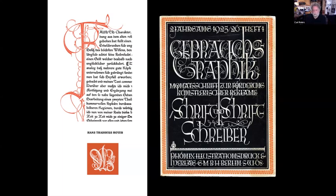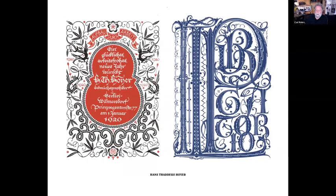And he did traditional lettering that he then pushed to psychedelic limits. This is the cover of the calligraphy issue of Gebrauchsgraphik magazine. And this is a drop cap from one of the many books that he did the lettering for. And this typeface is actually based on his letters, although it was designed by the publisher of these books. We'll talk about that in a second. The books are called, the publisher was Officina Serpentis.